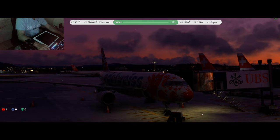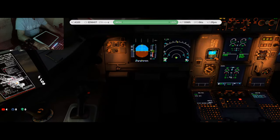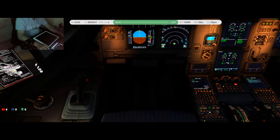Alpine 62 Hotel Alpha, climb flight level 360. Climb flight level 360, Alpine 62 Hotel Alpha. KLM 1495, resume own navigation, Unicom 122.8. Resuming own navigation, Unicom 122.8, bye-bye, thank you.